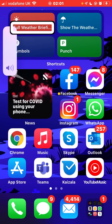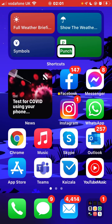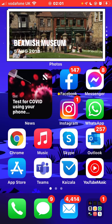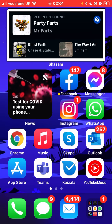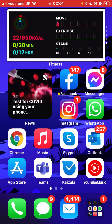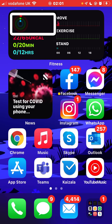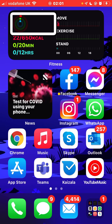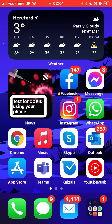Widget 2 of 5. Shortcuts. Show the weather. I don't know what the punch thing is. I was playing around with shortcuts ages ago. Widget 3 of 5. Photos. Yeah, I can look at photos. Widget 4 of 5. Shazam. I can look at recent things I've Shazammed. Widget 5 of 5. Fitness. And all that stuff. Apple might have its fitness thing with the Apple Watch and the activity and all of that.